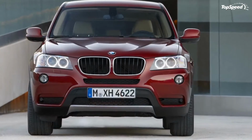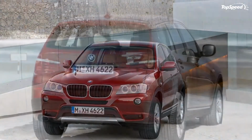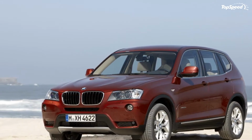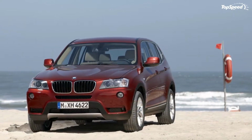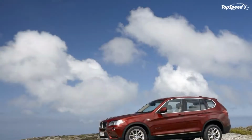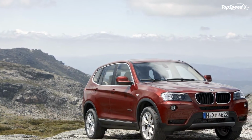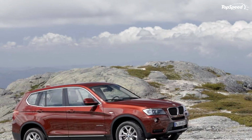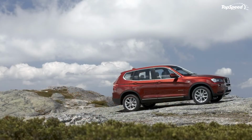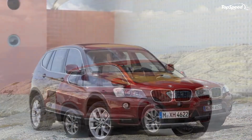BMW X3 xDrive 35i standard features: Y-spoke style 308 18x8.0 light alloy wheels and 245/50 run-flat all-season tires. Xenon adaptive headlights with auto leveling, and LED corona headlight rings. Adaptive light control with LED adaptive brake lights. Halogen free-form fog lights. Door handles in matching body color. High-gloss Shadowline roof rails, not available with satin aluminum roof rails. Chrome tailpipe finishers.